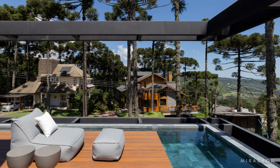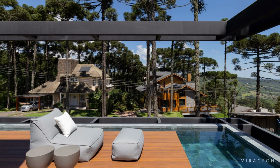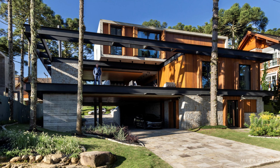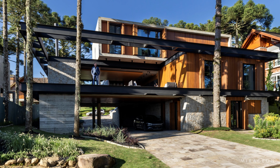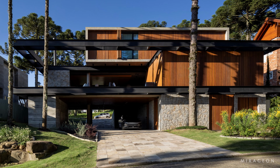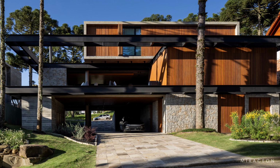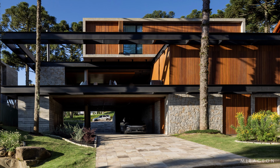As an architectural detail, a metal beam with a 9-meter cantilever creates a visual feature on the rear facade. The lightness of the volume at the rear contrasts with the elegant robustness of the completely private front facade.